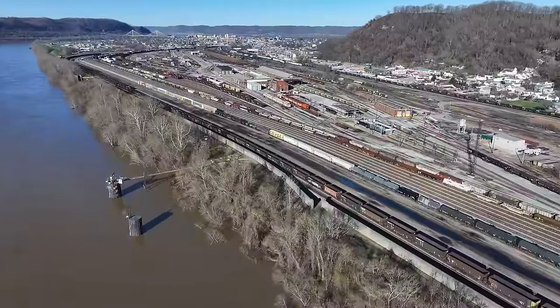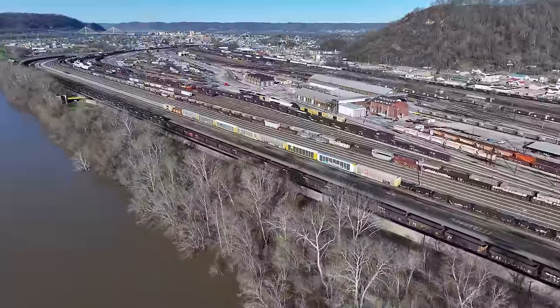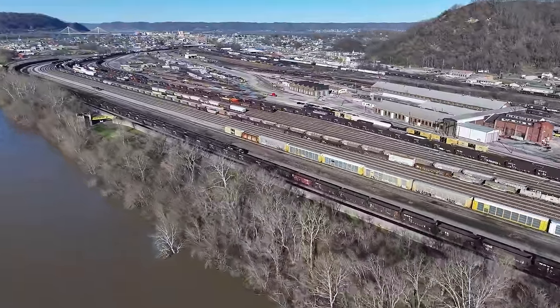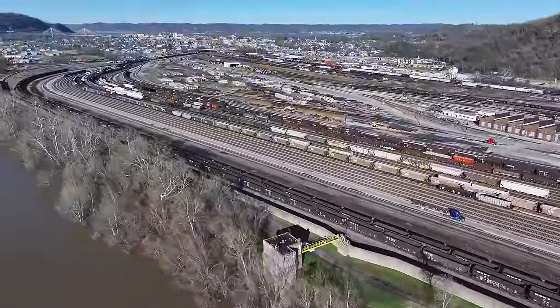That bridge in the background connects Portsmouth and Kentucky. Those cable stay bridges really are the rage right now. I'm not sure if those buildings are original or if they were rebuilt at some point, but we'll take a closer look a little later on.